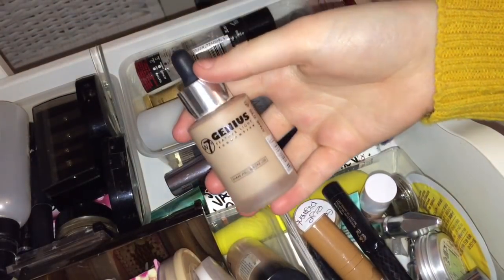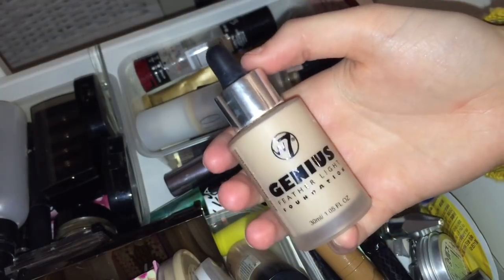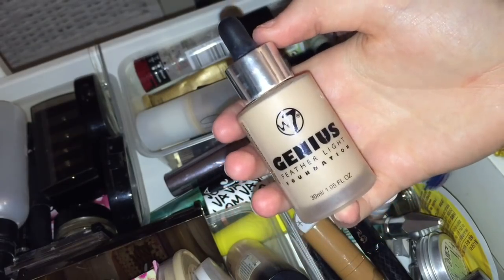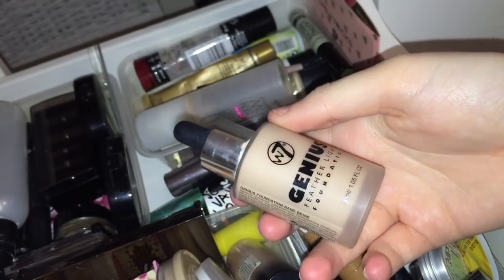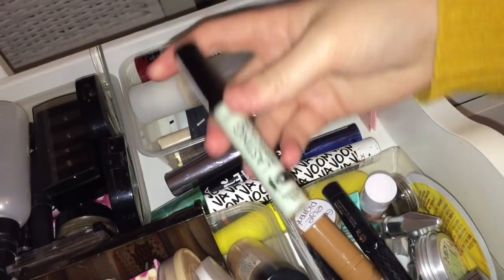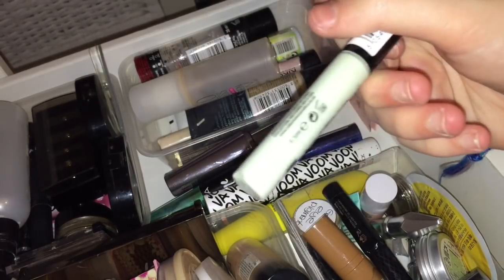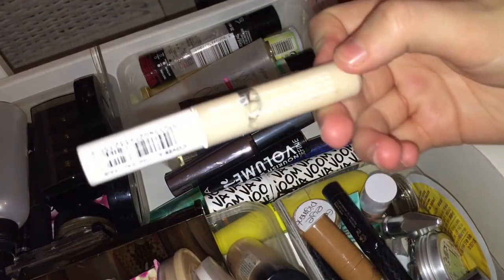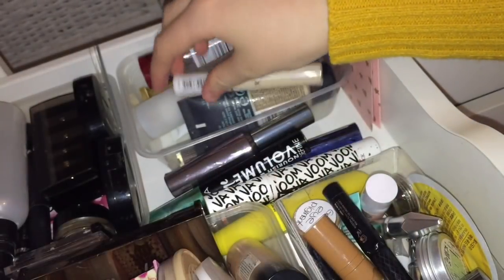I then have the Genius Featherlight Foundation by W7, and I honestly love this foundation. And recently Hannah Renee also raved about it. So yeah, it's really good and really, really affordable. It's like £4, I think, and I got this from B&M Bargains. My favourite concealer is the Lasting Perfection Collection one. Love this, and this is the green one. I also love the MUA Cover and Conceal one.